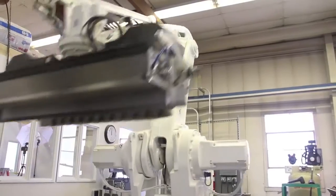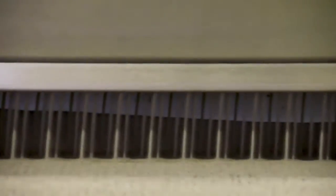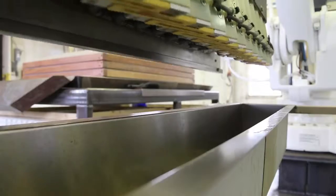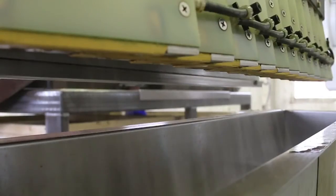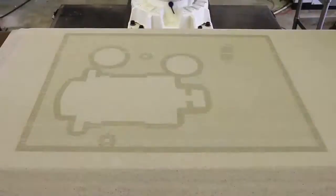The Viridis RAM system operates with a robotic arm that makes a pass across the steel table. And while it's making that pass, it's depositing a layer of sand, which is then swiped level by a leveling fence. And then behind the leveling fence are the printer heads that deposit the chemical that activates the mold, that makes the mold hard and makes it resilient enough to be able to pour metal into.